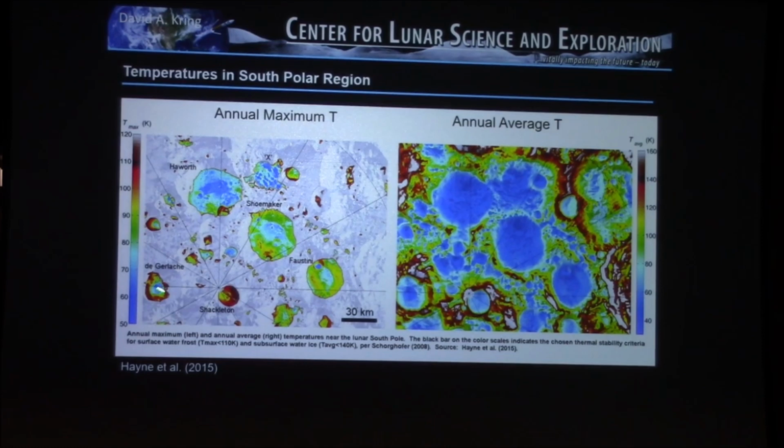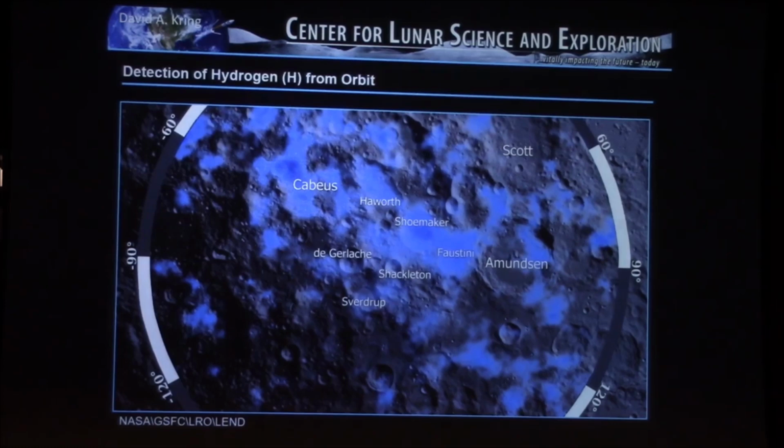In the coldest regions, the blue regions, it may be right at the surface. In these warmer regions, it may just be a few centimeters beneath the surface. But potentially, there is water ice that can be harvested from all of those regions. That's actually quite a large area. Okay? And so that's what's drawing us to the South Pole. Now, these are measured temperatures, and then there are model calculations for the stability of water ice, but we do have some evidence that it does exist there.